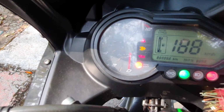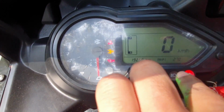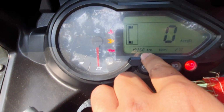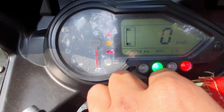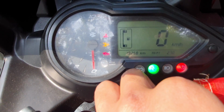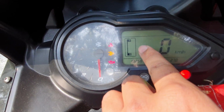Let's turn on the console. It does a full sweep up to 12,000 rpm. And then this is the neutral light and battery check indicator. This is the high beam indicator. It has done about 19,258 kilometers, so not a lot of mileage on this motorcycle. And this is the speedometer, and the fuel is low because it's a 15-liter fuel tank and I only filled about 200 rupees of petrol, so not a lot of petrol, but still it works.